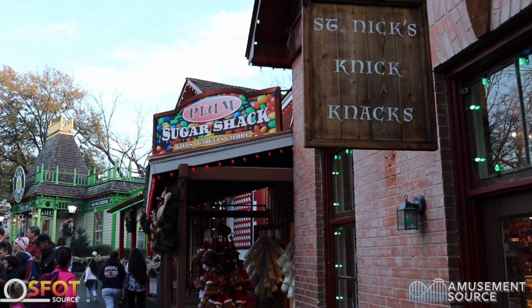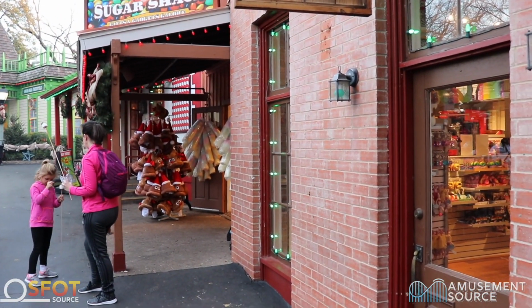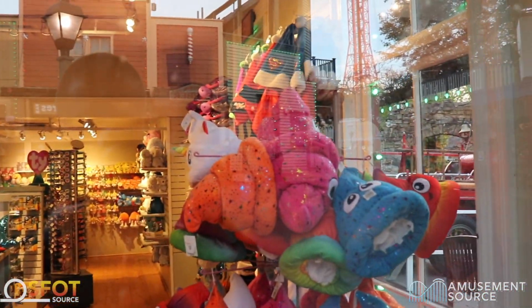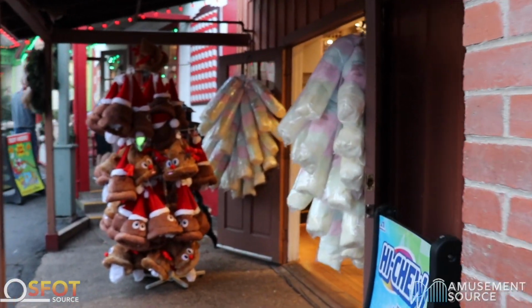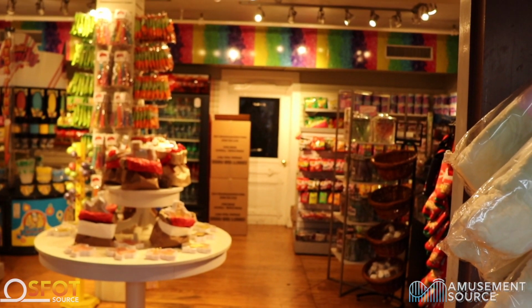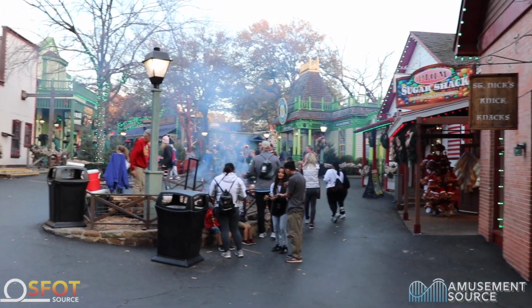Right after you go to Peppermint Parlor, there's the Plum Sugar Shack and St. Nick's Knickknacks, which are all actually connected to Peppermint Parlor. Really, the only specialty thing I'm seeing over here are these hats, and they do have a few more Christmas hats inside, but as you can see, there's not really any other Christmas themed stuff in there. It's just toys, and then when you go to the Plum Sugar Shack side, you have cotton candy and some other various candy on the inside, but that's really it. So right across from St. Nick's Knickknacks and the Plum Sugar Shack is a fire pit where you can roast s'mores or just gather around to stay warm. And we'll keep going.